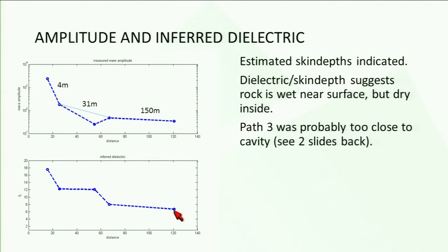So it's all limestone, so the only thing that really changes is the moisture content. So this clearly indicates that the short paths go through wetter limestone than the long paths. This is also entirely consistent with these skin depths, because of course more moisture means more conductivity, lower resistivity, and higher losses.